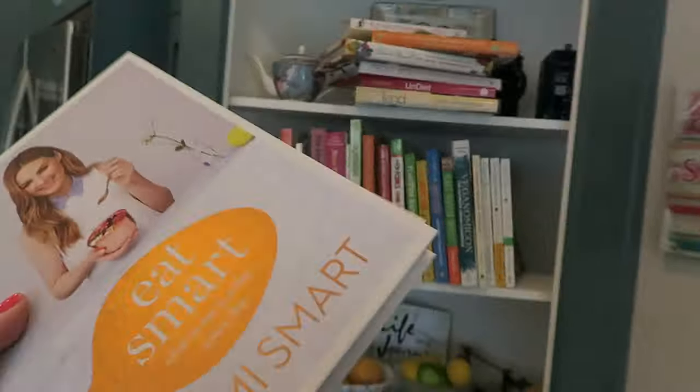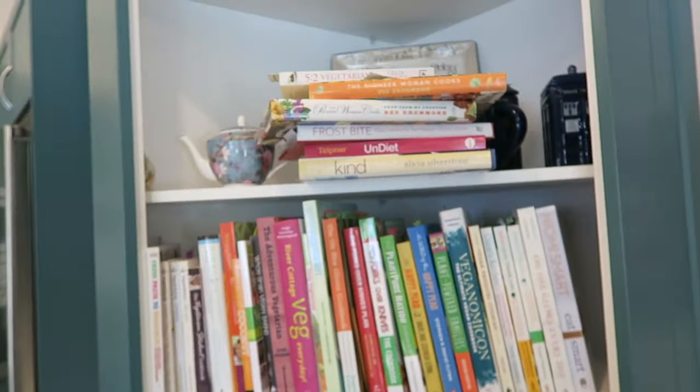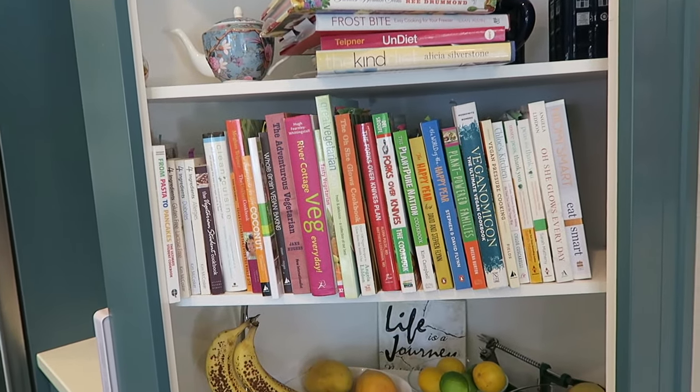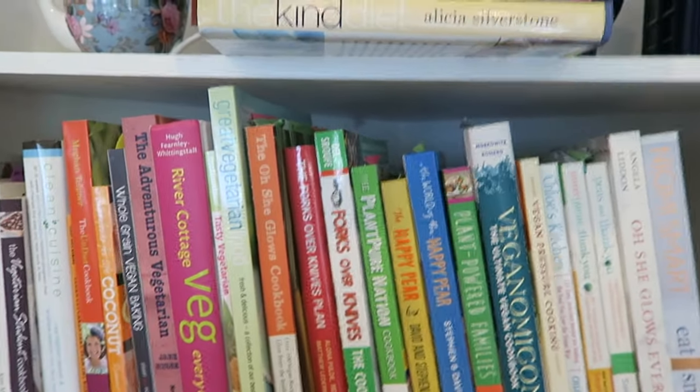It's a good way for me to keep my cookbook collection under control. I probably should get rid of heaps more, but that'll do me today. That's a start. And then I will try and go through and try and get rid of some more a bit later. Again, I've had some of these for a long time. I haven't cooked anything from them.